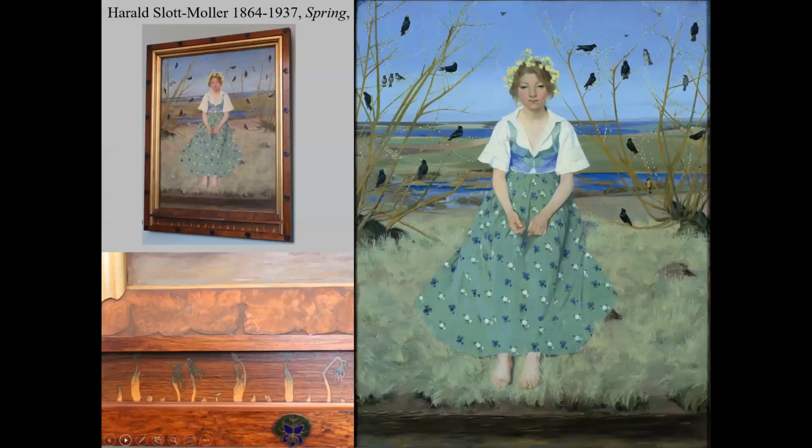Back to Harald Slott-Møller here, Danish, you remember, but the reason for showing you this is again this Arts and Crafts element, where the artist goes beyond the canvas and makes the frame part of a sort of decorative ensemble. So this is Spring. We've got a young girl, almost like a spring flora, almost like a goddess. She's got primroses in her hair. The birds are singing. She's got flowers all over her dress. And it's the sort of spirit or essence of spring. This is carried over into the beautiful frame, which is enamelled and marquetry work with leaves and little saplings that are gradually unfolding with the coming of the warmer weather.